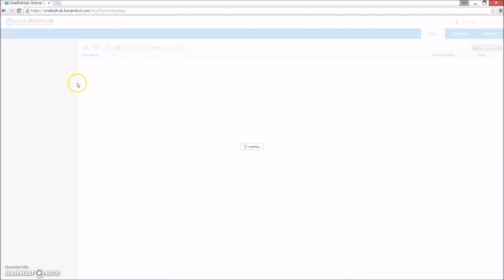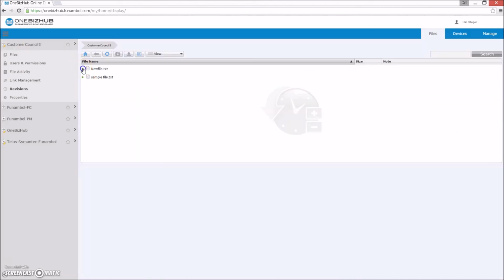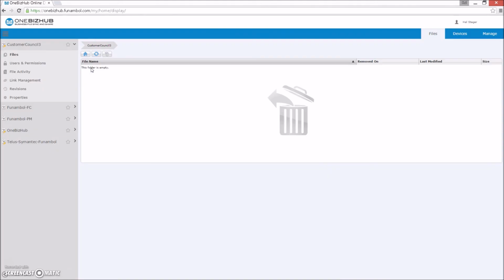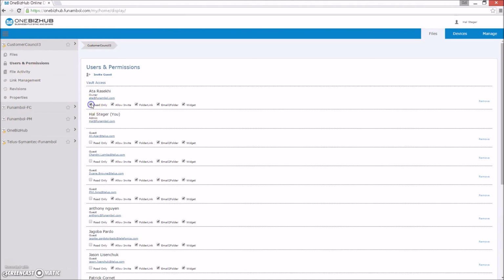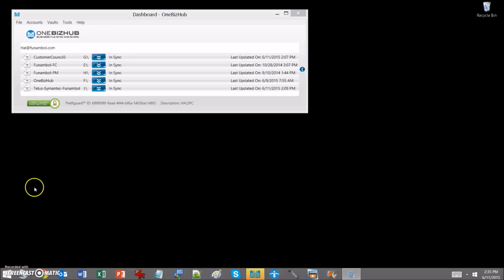OneBizHub keeps multiple versions of files in case you ever need a prior version. OneBizHub also has an online trash bin so that deleted files can be recovered. The seventh feature is access control. People who have access to vaults can be granted special permissions, such as read-only, or if they are allowed to invite other users to join the vault.